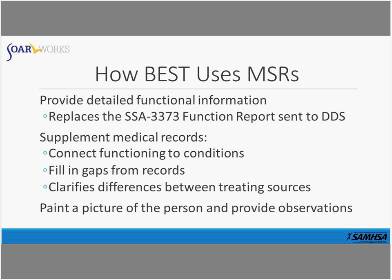So I'm going to start by mentioning how BEST uses MSRs, just a quick overview. As Jen said, we have a special relationship with our DDS, Disability Determination Services in Oregon. Our MSRs take the place of the functional report, the SSA 3373, that DDS normally requests for applicants, which is really helpful. It cuts down on our work, and it allows us to focus on the areas of functioning that we think are important, whereas that form sometimes has limited space and is a lot of work going through it with claimants. So we find that really helpful.